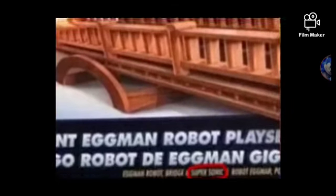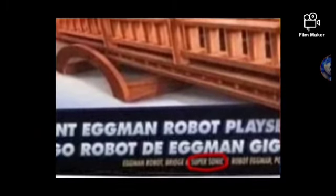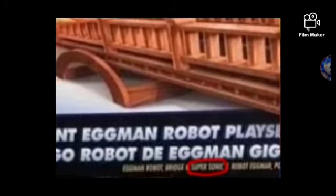Alright. When this got leaked online, and I talked about it, I completely missed this little detail right here. Apparently, right under the name, with some of the alternate languages and what it tells you that it's going to be coming with, I completely missed that it said Supersonic on the bottom. I don't know how I made such an egregious error, but I did, and I'm sorry. So yeah, Supersonic is going to be in this playset.